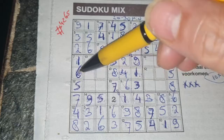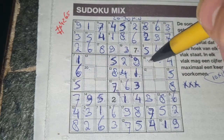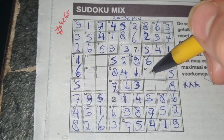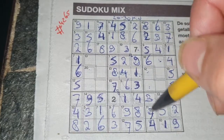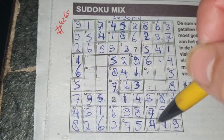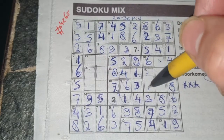6 in this row, 6 in the middle row. So the rows are both done. The only two places left for the 6 should be here or there. We see there's a 6, no 6 there. 6 should be there. Two missing numbers in this column: 1 is missing, the 2, the 3, the 4, the 5, the 6, the 7, the 8, and the 9 is missing. 1 and a 9.